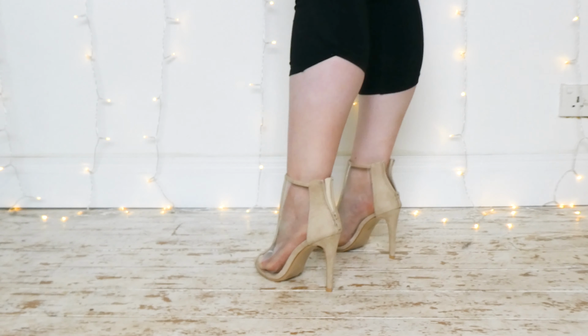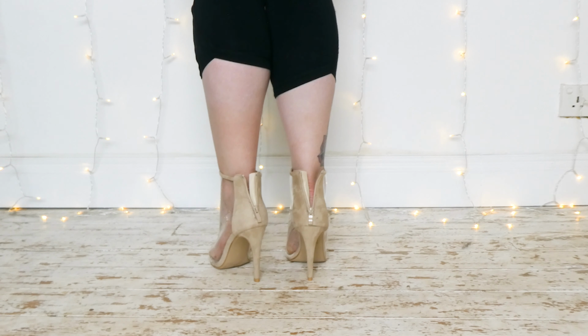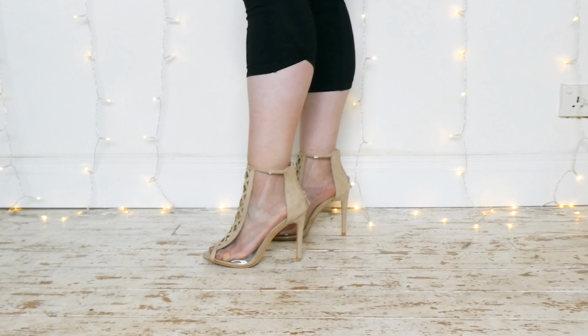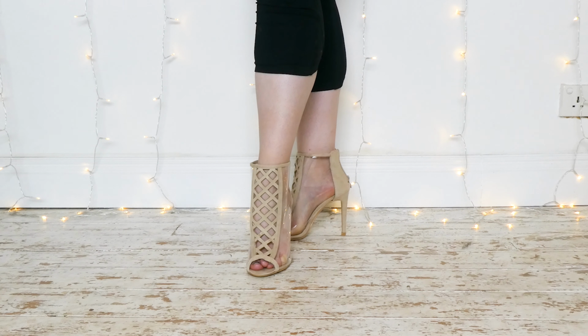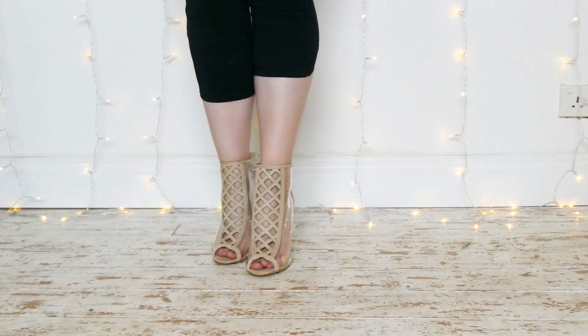The only thing is, I cannot do the zips up at the back. It has taken me probably about 15, 20 minutes to try and get that zip down. So I thought, I'm not going to do that up because if I do it up, I'm not going to be able to get these shoes off. I mean, they are really nice shoes. They look really, really cool. They are actually really difficult to walk in.